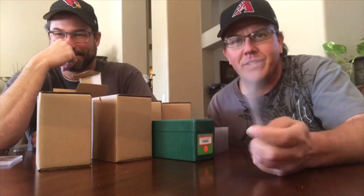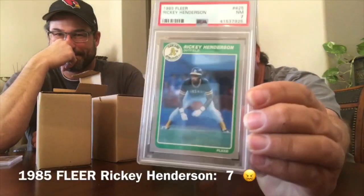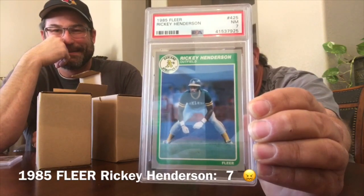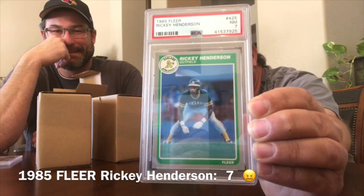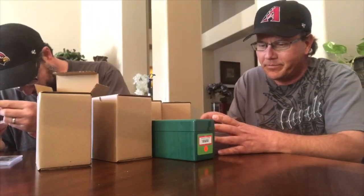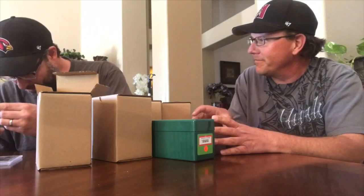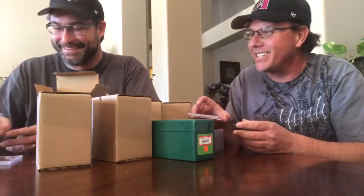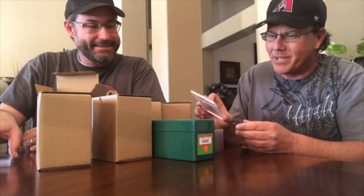This is '85 Fleer, Ricky. A 7. Wow. For some reason, it only gets a 7. We're not sure why on that one. It's a lot nicer than a 7. I can't tell you why. I don't know. Maybe they gave it the treatment. It doesn't look like it was clipped when they put it in the case, but you never know. We have had that problem once or twice over the years.